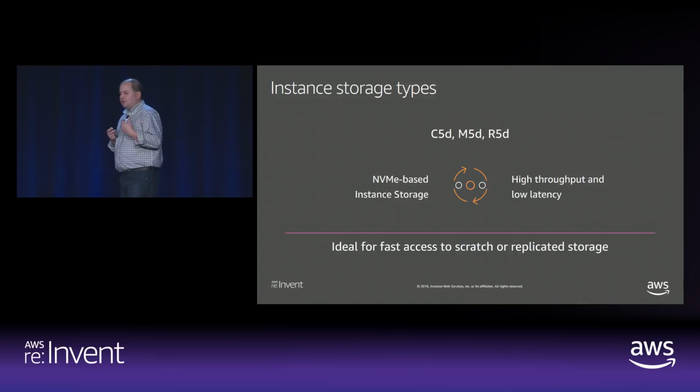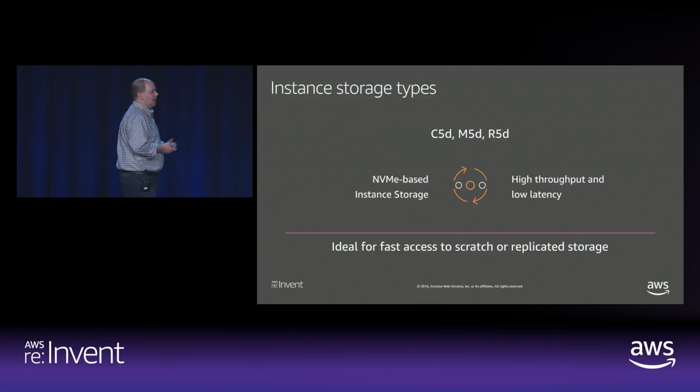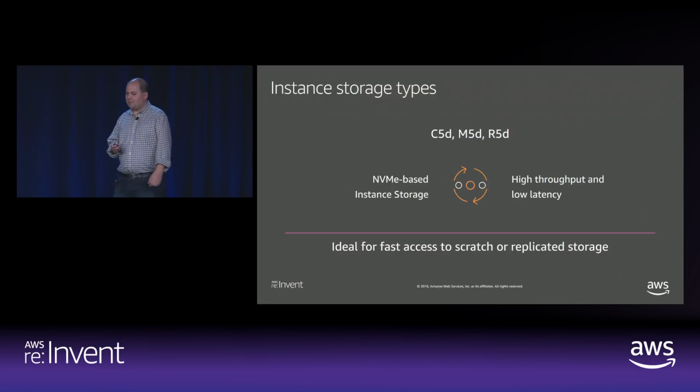Again, this is really optimized for customers that need scratch space or already are doing replicated storage. And it's very likely that moving forward, we'll have instance storage variants for most of the platforms that we build, as long as there's appropriate customer demand.